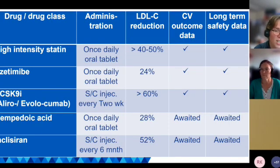Just looking at some of the reductions here. So high intensity statin, if someone's got to take it once a day. Cholesterol reduction 40 to 50%, whether you're on 20 milligrams or 80 milligrams of atorvastatin. Lots of CV data, nice long-term thing. I've nicked this from Alison. She might recognise this table. Ezetimibe, once daily, 24% reduction. PCSK9, so subcut injection, greater than 60%.